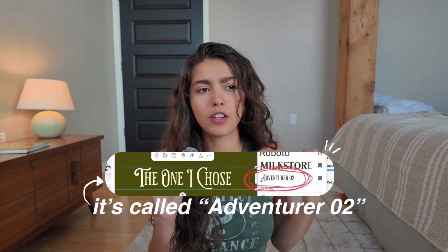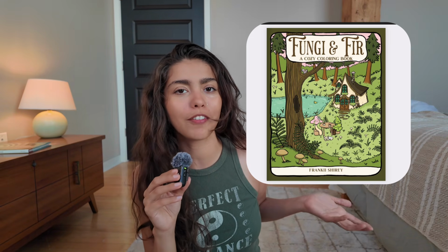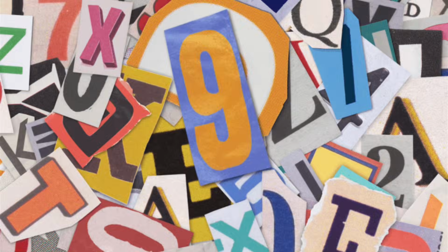I ended up going with this font because it felt kind of outdoorsy and hand-drawn and really cute, and that's the exact vibe that I was looking for. And I will just put it on the screen here. Here's a cover reveal. Here's how my cover ended up turning out. That is the front cover, and then I moved on to the back cover design.